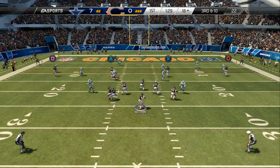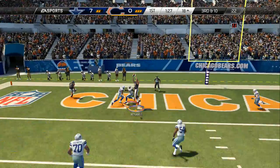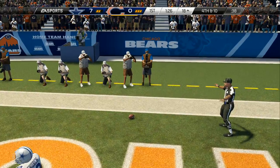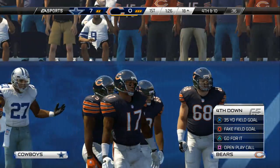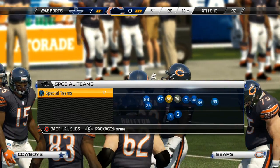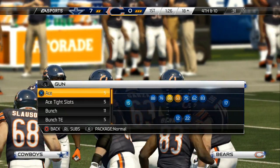Third and 10. Looking for a receiver on the left side here. Forgot to catch the football. Look the football in. With the gloves these receivers wear, and the rules that you can't touch them, there's no excuse for dropping the football.